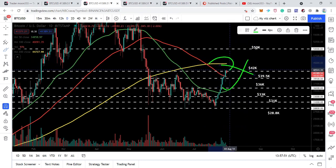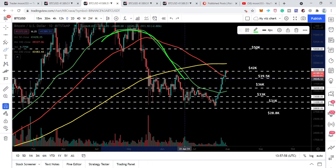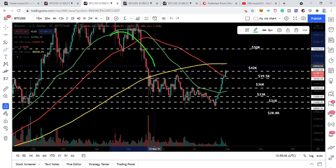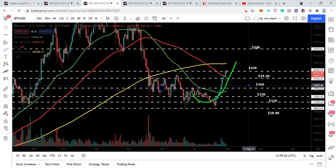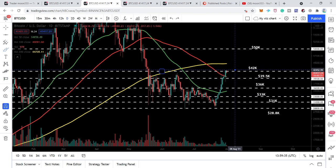This yellow one is the 200 daily simple moving average, and previously we have seen that before the death cross between the 200 and 50 simple moving average, there was a very strong bearish rally towards the downside. In the same way, we can expect a very powerful rally towards the upside before this golden cross between the 50 and 200 simple moving averages, and we can see that this rally has started. However, at this time the price line has topped at $42,000.